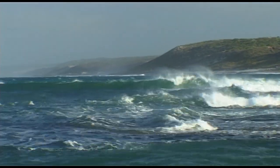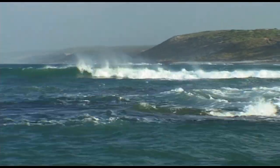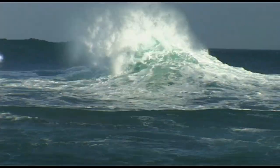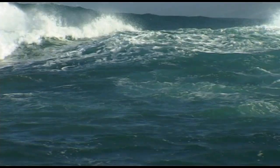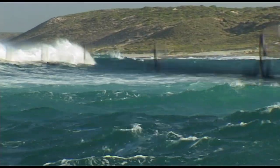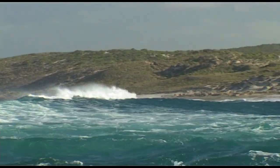As the morning wore on, the sou'wester came in and the rock became harder and harder to fish. We were tossed from side to side and the tailor were fussy, but you just have to keep going. At least the dolphins were having fun. Oh, yeah. Oh, look at that. Oh, man.